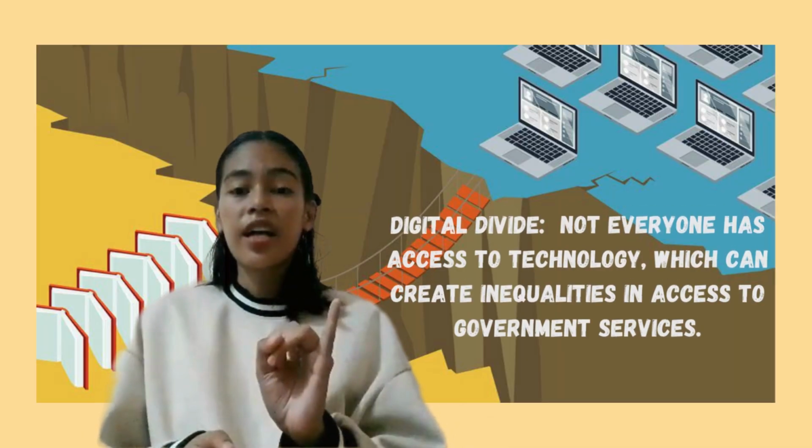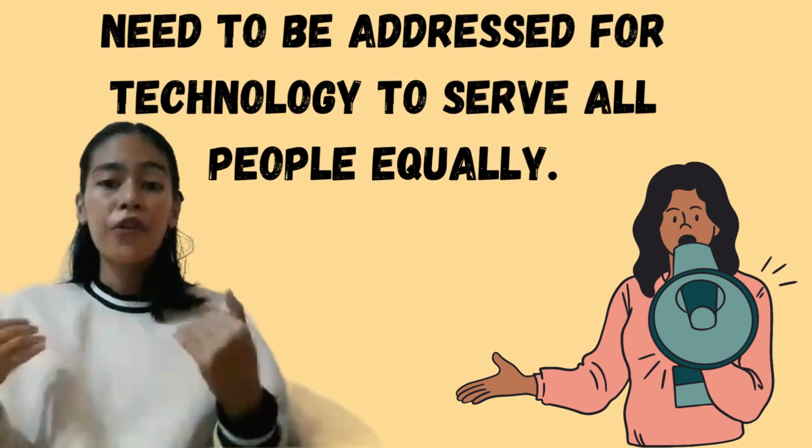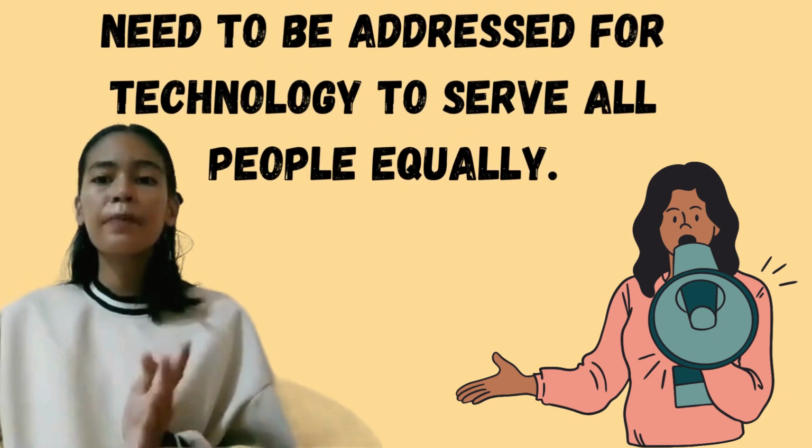While technology brings immense benefits, there are challenges such as the digital divide, cybersecurity risks, and privacy concerns that need to be addressed for technology to serve all people equally.